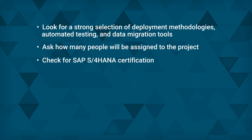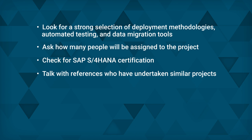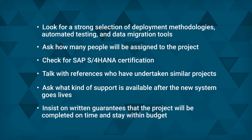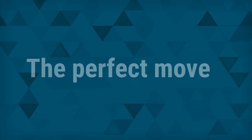Check for SAP S/4HANA certification, which is an indicator not only of educational background, but also experience with S/4HANA deployment. Talk with references who have undertaken similar projects, ideally in the same industry. Ask what kind of support is available after the new system goes live and at what cost. And finally, insist on written guarantees that the project will be completed on time and stay within budget.